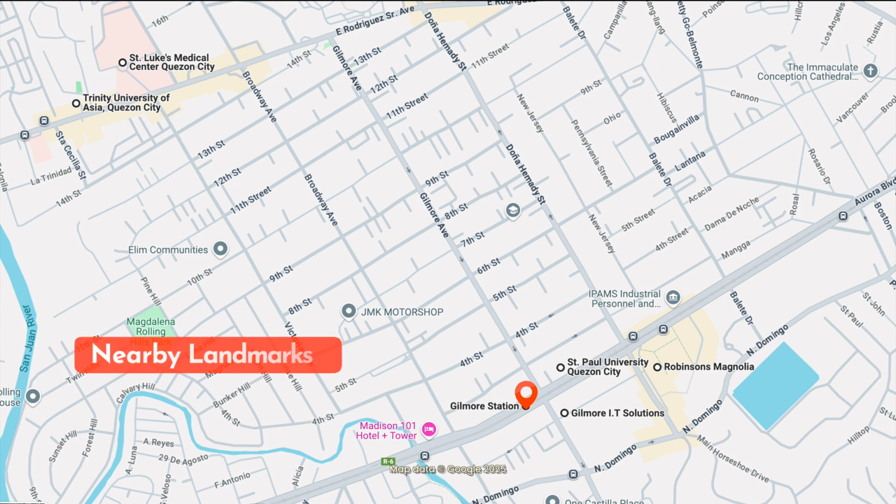Nearby landmarks at the station include St. Paul University Quezon City, Gilmore IT Center, and Robinson's Magnolia. While it will require a short drive, the station is also near St. Luke's Medical Center and Trinity University of Asia.